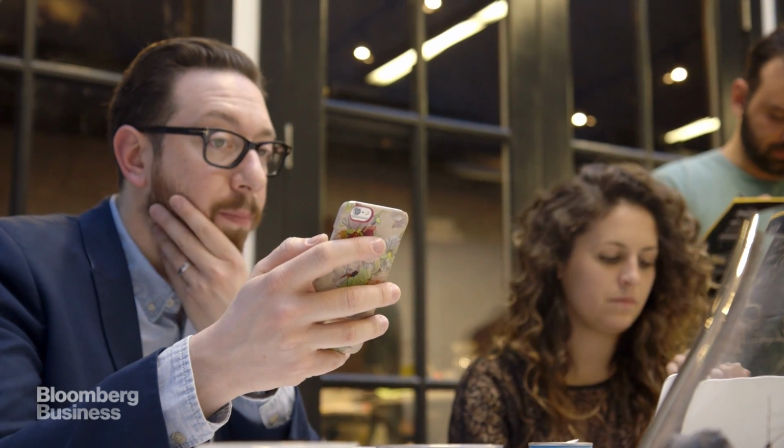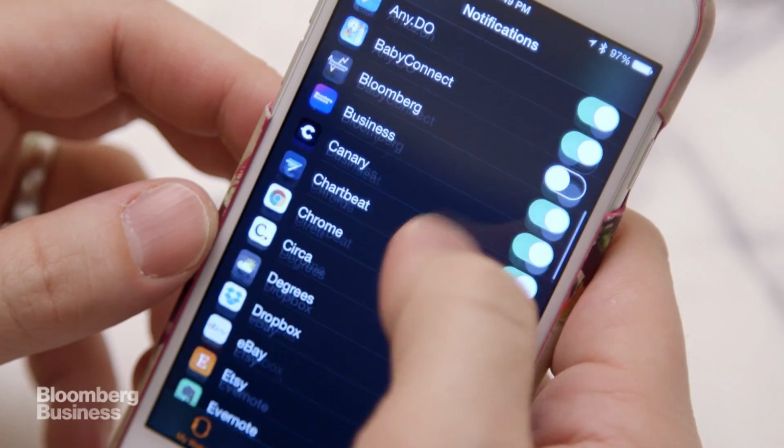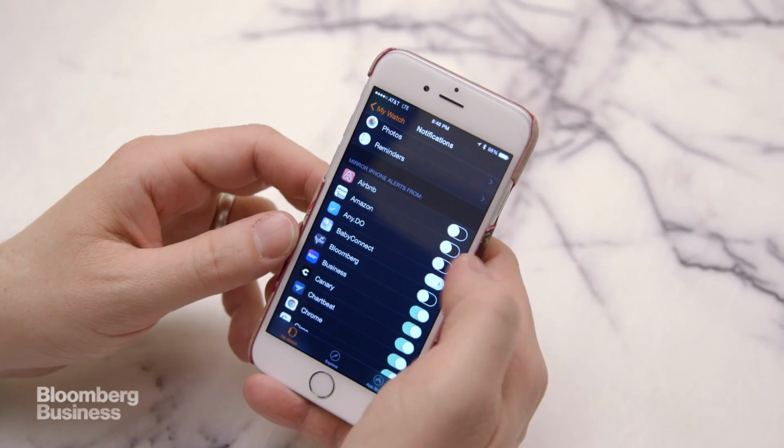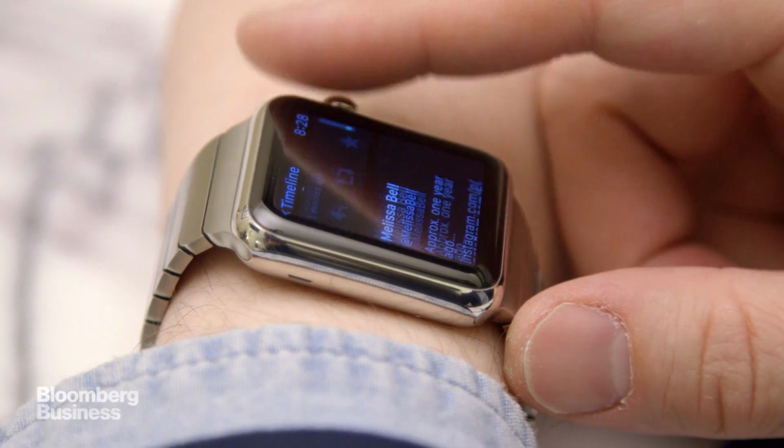At first, I was having a kind of internal battle over whether I should check a notification on the watch or on the phone, but that got better with time. Just like the phone, the watch gets every notification that comes through to you. That means every email, every text message, every Twitter message pings the watch the way it pings your phone.